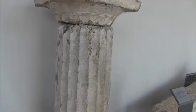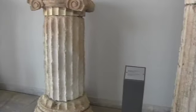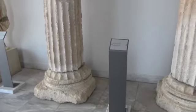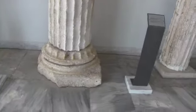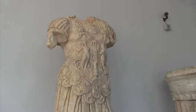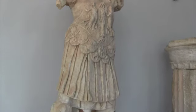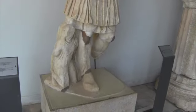A Doric capital. This column and its pedestal don't seem to indicate that it came from here. Column is 4th century. And this is also 4th century. And this is 3rd century. 1st century statue of Vespasian, a military commander. Reflects a lot of the realism and movement.